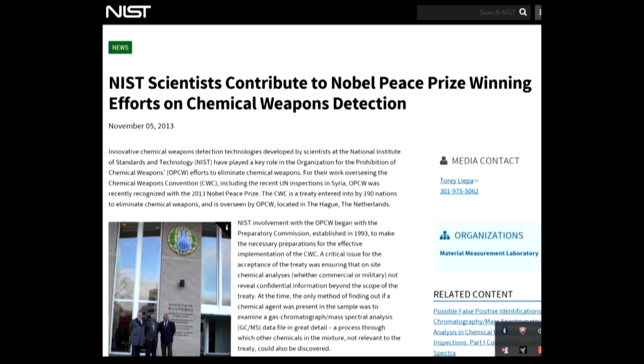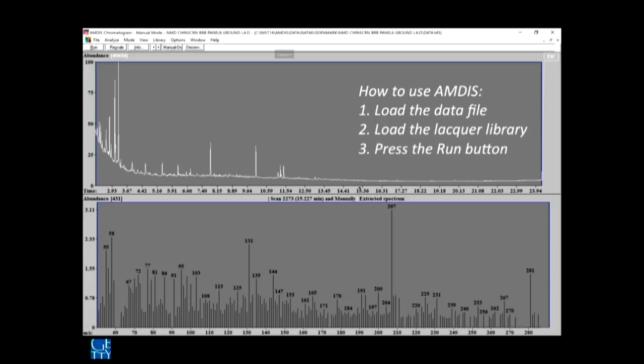I'd like to talk about the federal government when it works well, and I think the NIST scientists who wrote AMDIS are brilliant because they've made our work so much better. And they actually won the Nobel Peace Prize for the work they did in AMDIS. And they made it to detect chemical weapons in forensic studies. So my hat's off to all of the scientists who worked on that.